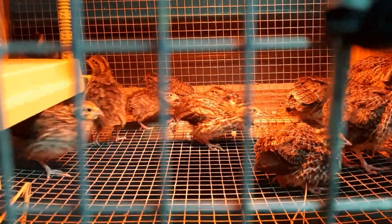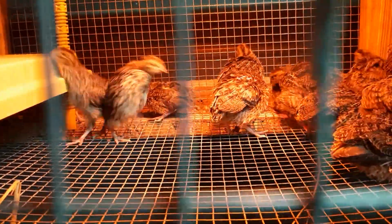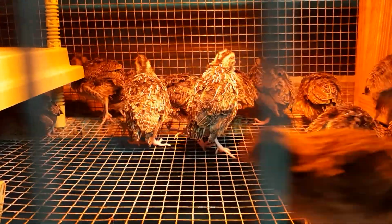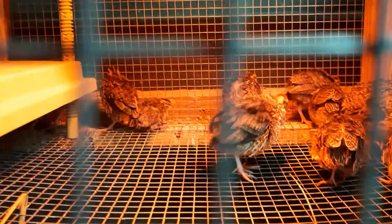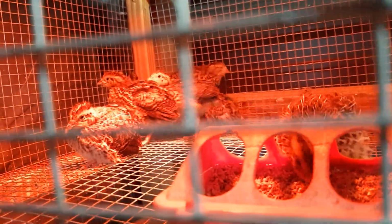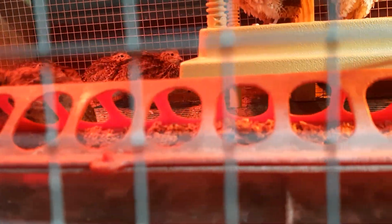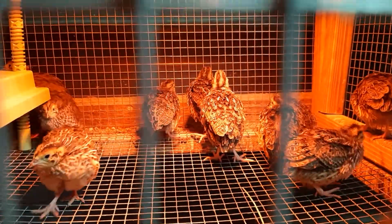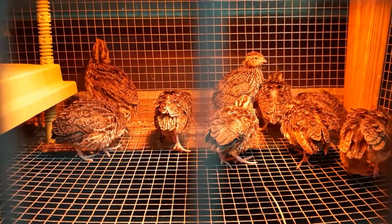In another week I'll probably take the heat panel out and start getting them acclimated to the temperature changes. They're fully feathered right now, so they're doing fairly well as far as the cold nights. And the heat lamps and the heat panel stay on all the time, so they can choose to stay under the heat lamp, stay up under the heat panel, or move away from them to regulate their temperature. So these are our first successful eggs to be hatched. We have 26 chicks right now. Again, they're almost 3 weeks old.